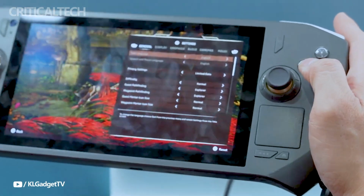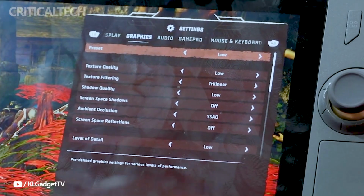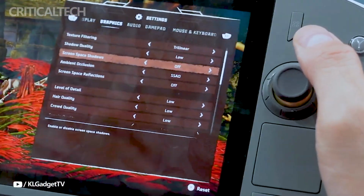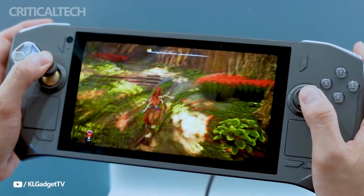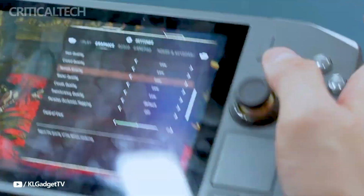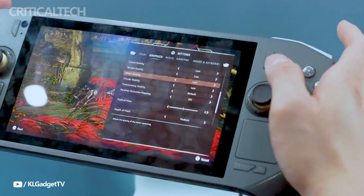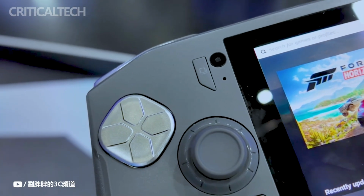For connectivity, the Zotac Zone includes a USB 4 interface and a UHS 2-speed micro SD card slot, offering versatile options for expansion and peripheral connections. The console will run on Windows 11 Home Edition, providing a familiar and robust operating system for gaming and other applications. One of the drawbacks is its limited battery life, rated at just 1.25 hours, which may be a concern for extended gaming sessions on the go. Nonetheless, weighing in at less than 700 grams, the gadget is comparatively light, making it convenient to transport.